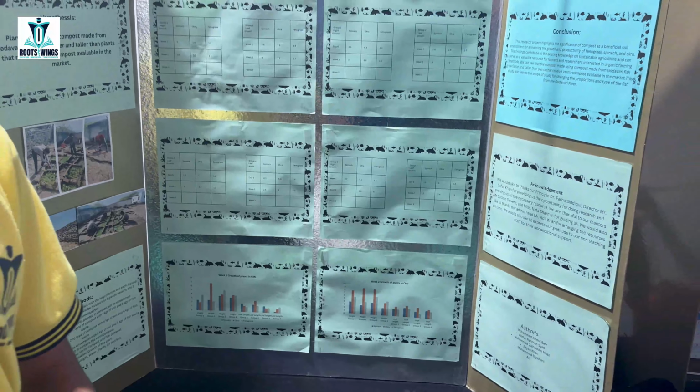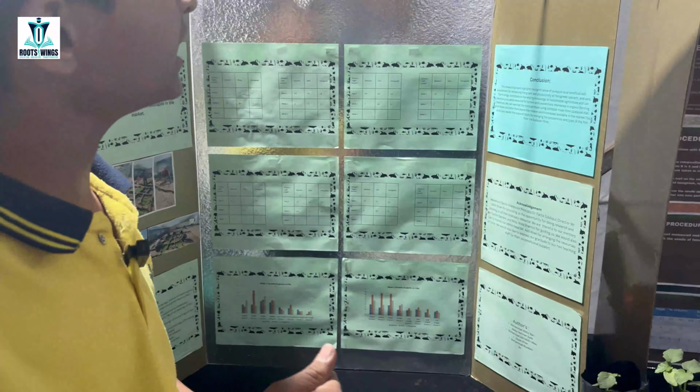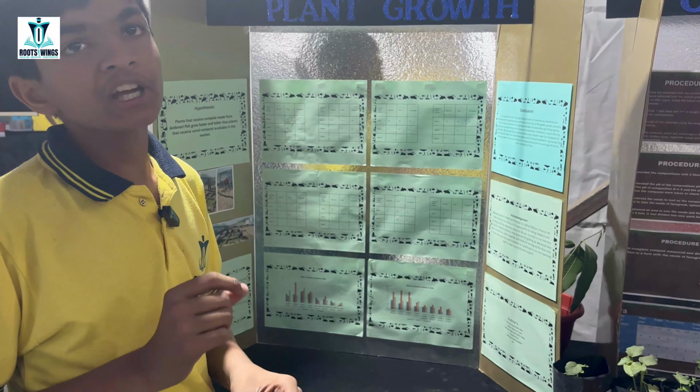So, we recommend that farmers use more fish waste while making fish compost, and take it as an opportunity to use fish waste to make compost.